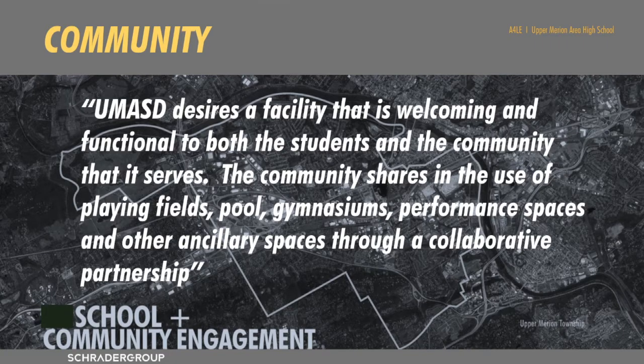We also, of course, keep the community in mind in everything we do. It's important to us to have the support of the community, so this facility will be welcoming and functional to our students and community that it serves. And the community uses our playing fields, our pool, our gymnasiums, and our performance spaces, and of course our ancillary spaces that we want to have through collaboration with the community.